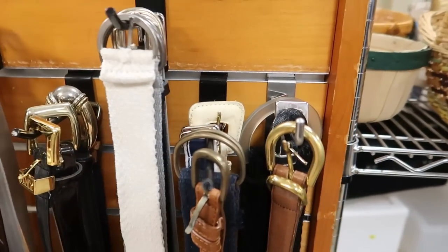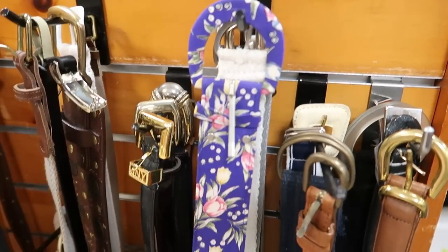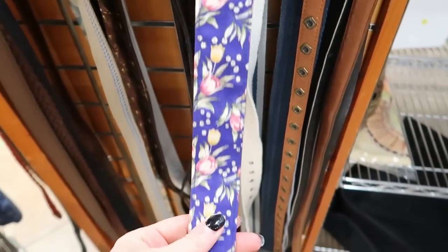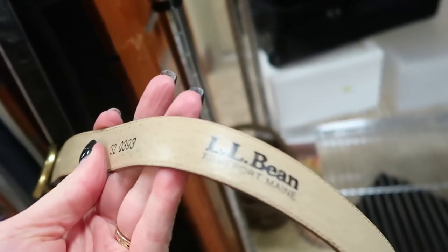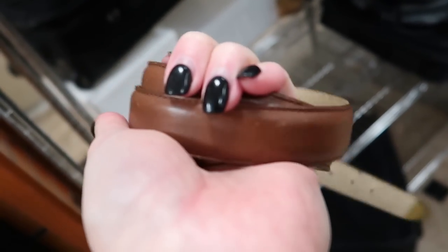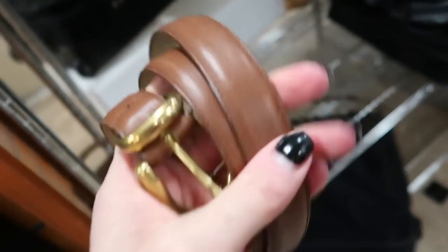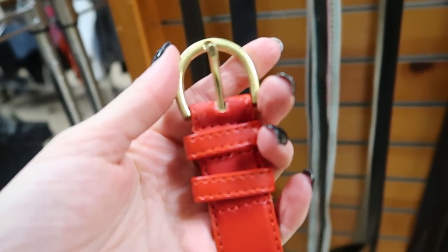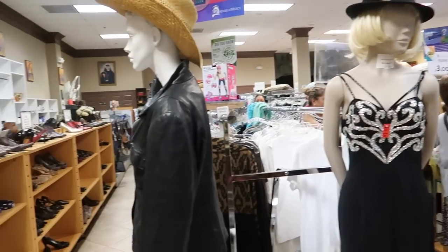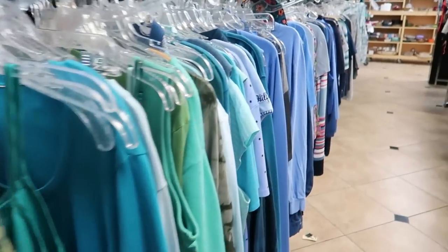And then these Talbots heels that I just thought were a super cute color, and they would have been $11 on the sale. Then I'm gonna look at the belts really quick. I am shopping for new belts for myself. I thought this one with the floral was cute, but wrong size. This was a nice leather LL Bean belt, but it wasn't the right size for me either. I love the detail on the end of a belt like that though. But I did find this red belt that was the right size, so snagged that one up for 50 cents on sale.